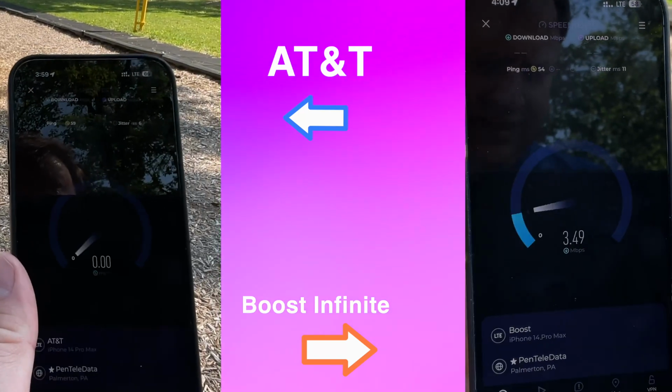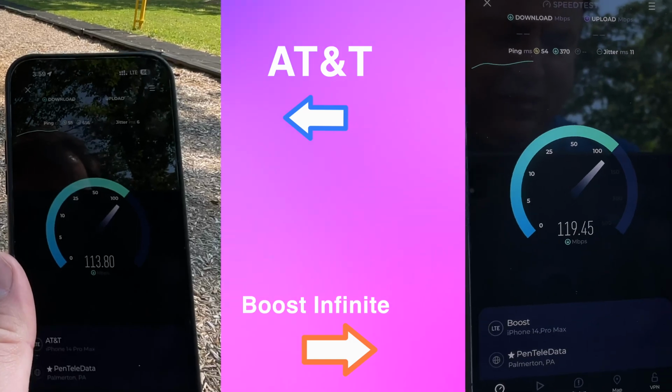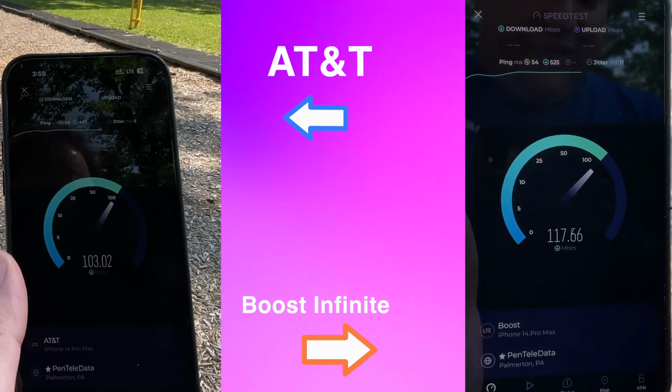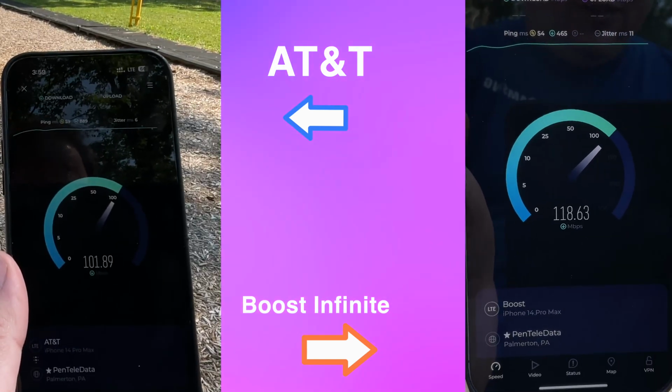Alright, so as we kick off testing here at this location, I think the interesting thing here about the AT&T site is it's probably the furthest away in this test compared to the other two locations we're going to be testing in. So it'll be interesting to see if the range plays a factor at all.